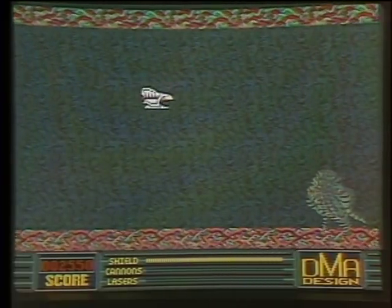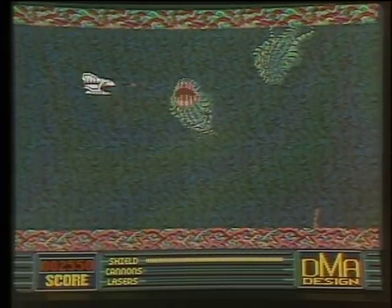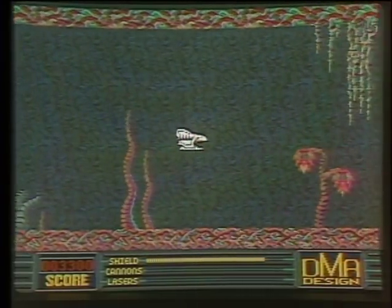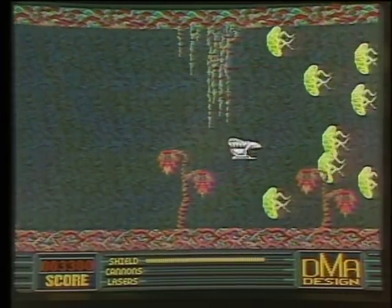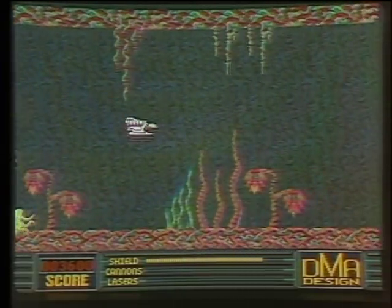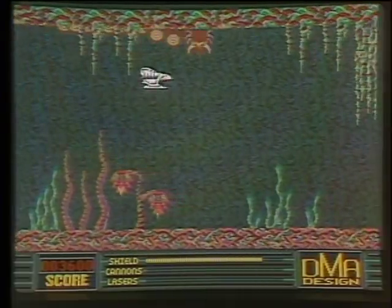Is this underwater, Lou? Is that what's going on? Yes, this is the undersea attack. So just this portion of the game is underwater. Others take you elsewhere on the planet? There are six different levels, each one, I think, with better and better graphics and more interesting creatures.